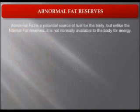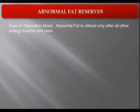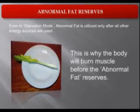Abnormal fat is a potential source of fuel for the body, but unlike normal fat reserves, it is not normally available to the body for energy. It is locked away in a deposit box without a key to unlock it. Even in starvation mode, abnormal fat is utilized only after all other energy sources are used. This is why the body will burn muscle before the abnormal fat reserves.